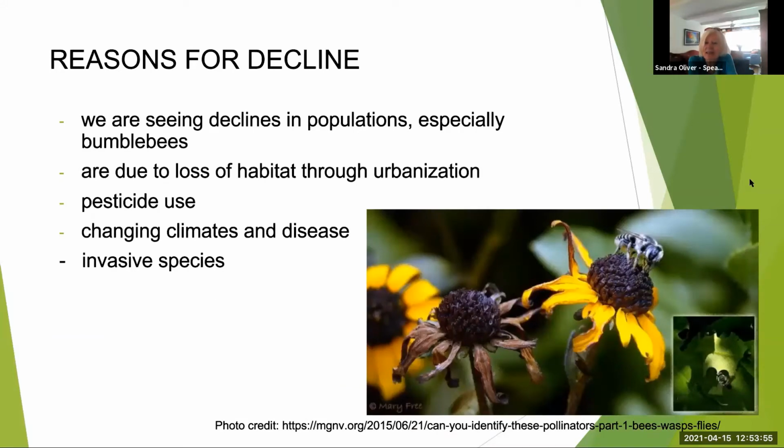Reasons for decline in bee populations are probably the reasons for decline in lots of different species: the loss of habitat through urbanization, pesticide use, changing climates and disease, invasive species. So I think we know that's a pattern in lots of things. Next slide.